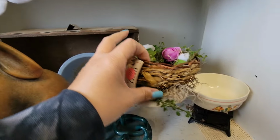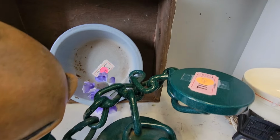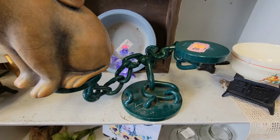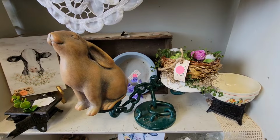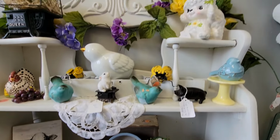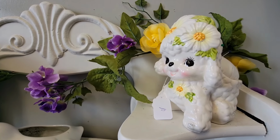But I have to know, what is this? That is cool. Look at that. This little riser, I don't like the color, but I love the shape of that. So it could be if you wanted to put a candle on it, or like they did here, items. So cute. That's pretty precious right there.